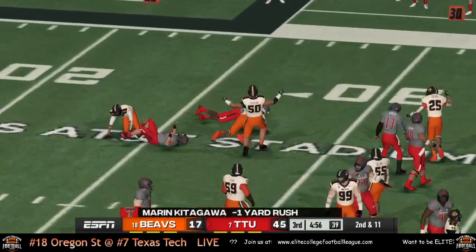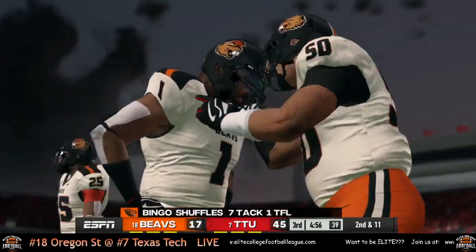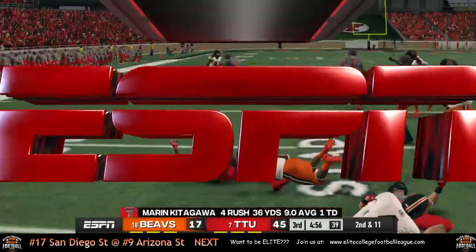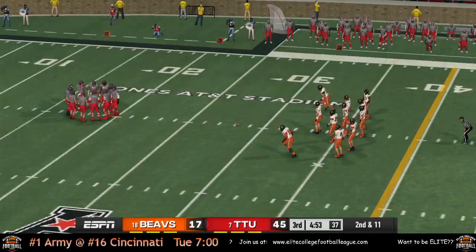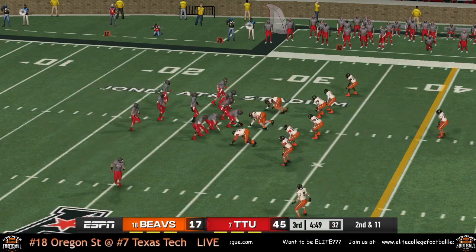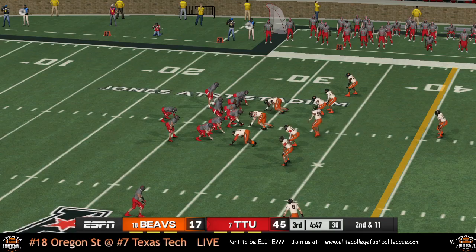And down he goes, right around the 28-yard line. That is a loss of 1 yard. That'll bring up second and 11. Ball on the 28. Mike, 55. Right there in the middle.